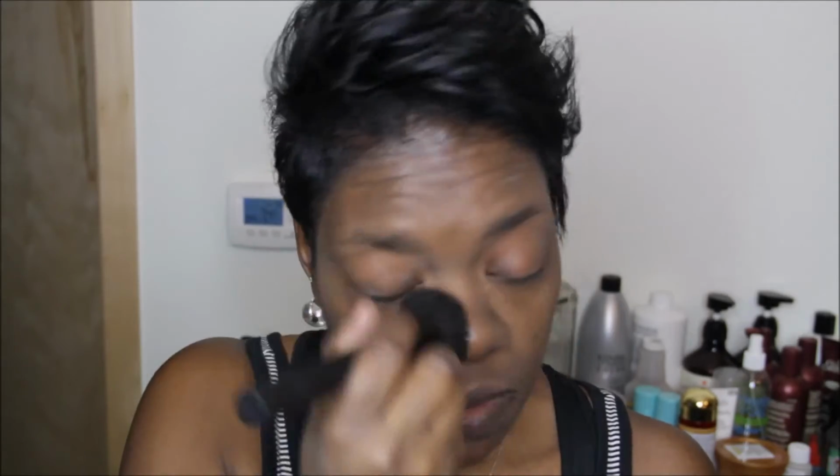This makes my makeup stick all day, and it keeps me from getting oily all day. I don't have to do any touch-ups or anything when I'm at work. My face looks the same all day with this method.